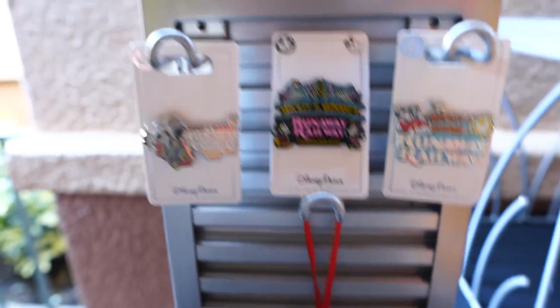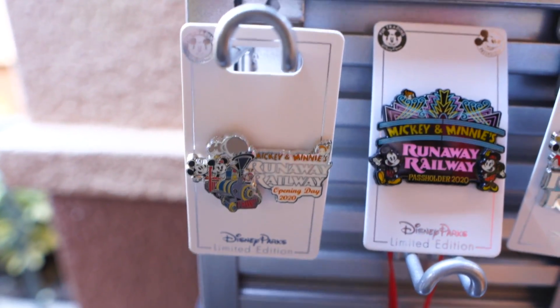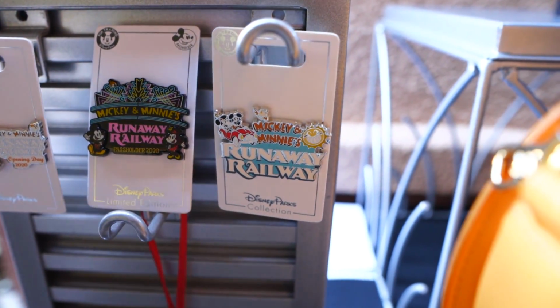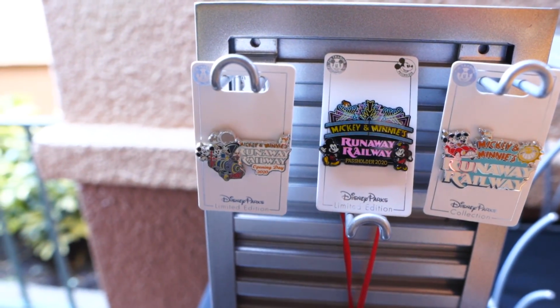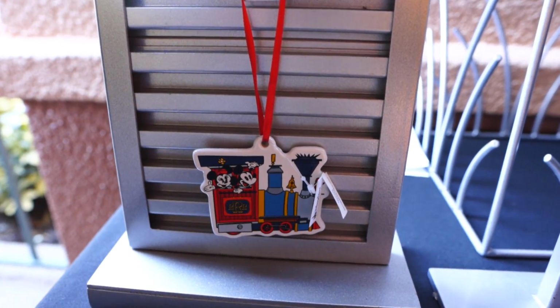And then we've got some more pins over here. Opening day exclusive, limited edition. And then this one's pass holders. Limited edition, and then just an open edition Mickey and Minnie Runaway Railway. And what are these two limited to? 3,000 a piece. And then a Mickey and Minnie's Runaway Railway Christmas ornament.